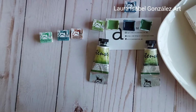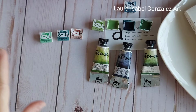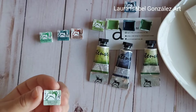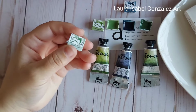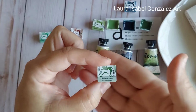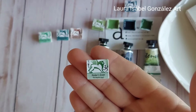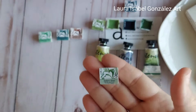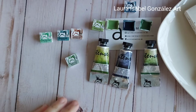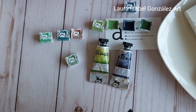I already know how that's gonna look, the Payne's Gray, because Prussian blue, I'm familiar with it. I also have it in the tube color here, so I can always mix it on my own. This is the color that I'm most interested in. The Hooker's Green in the half pan is what will hopefully be a beautiful PG8 Hooker's Green. I fell in love with PG8 as a green pigment when I used for the first time Rosa Gallery's version, so I'm hoping that will be just as beautiful.